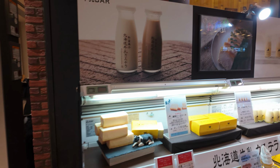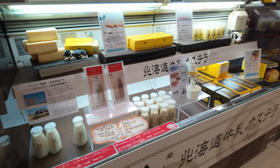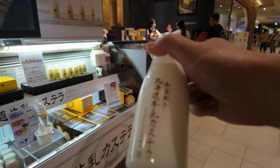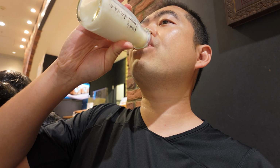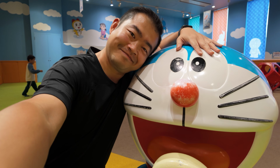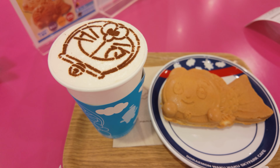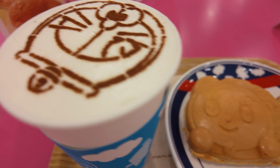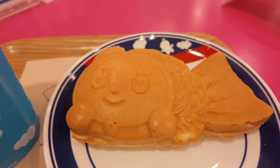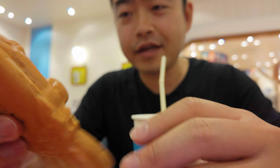After all that chocolate, I needed something to balance it out. And nothing says Hokkaido like a bottle of fresh, creamy Hokkaido milk. Simple, refreshing, and iconic. But then I saw the Doraemon Cafe. How could I resist? I wasn't hungry enough for a full meal, so I got an iced chocolate latte with Doraemon art and a Dorami-shaped sweet potato taiyaki. They were almost too cute to eat. Almost.